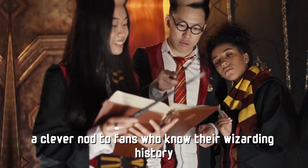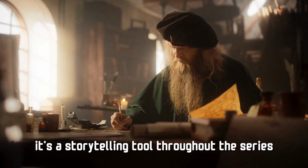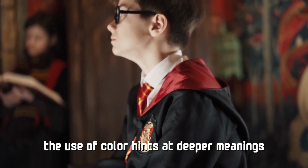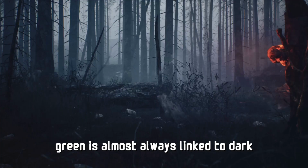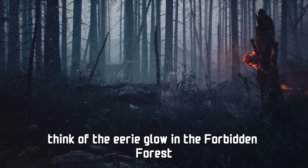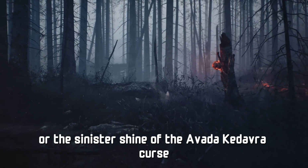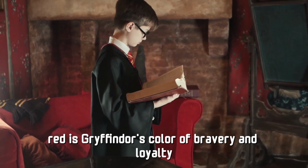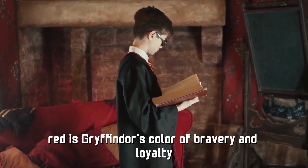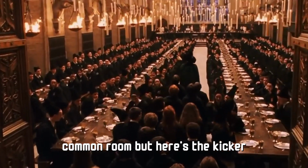Color isn't just for decoration in these movies, it's a storytelling tool. Throughout the series, the use of color hints at deeper meanings. Green is almost always linked to dark magic and Slytherin. Think of the eerie glow in the Forbidden Forest or the sinister shine of the Avada Kedavra curse. On the other hand, red is Gryffindor's color of bravery and loyalty, like the warm tones that light up the Gryffindor common room. But here's the kicker.